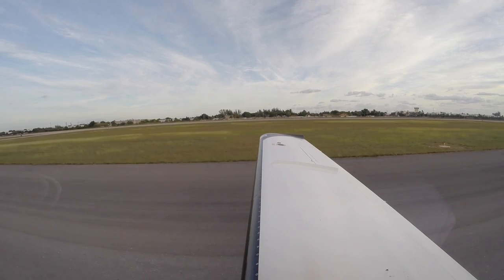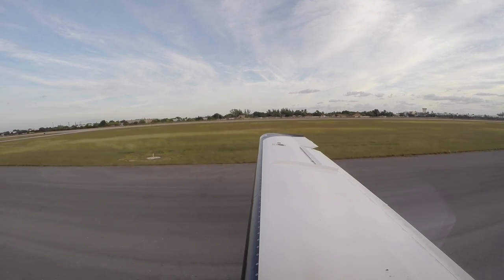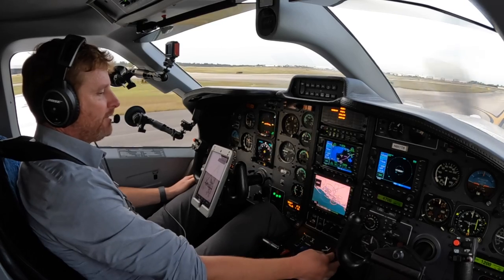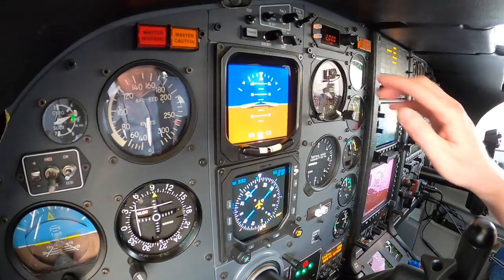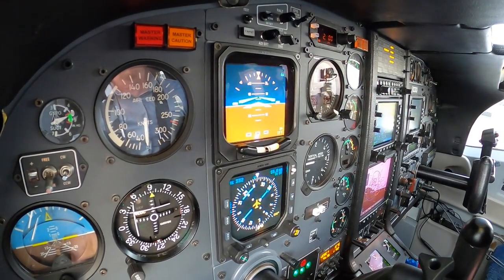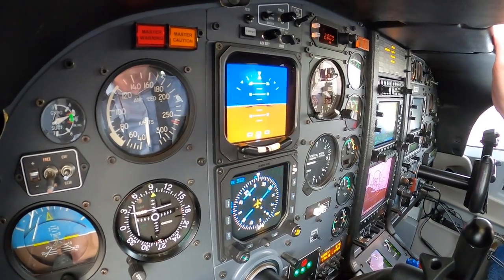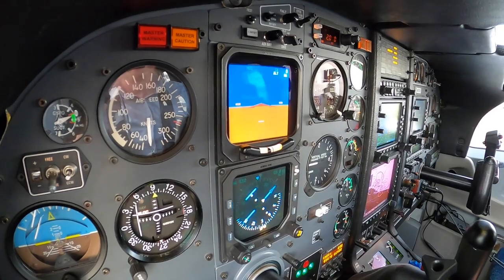If you look out at the wings, put the flaps down, check our flight controls. Free and correct. And flaps are selected and indicating. Hit the go around button, that'll pitch our flight director up to proper attitude for our departure. We'll go into heading mode. We'll be on a 090 heading out of here.